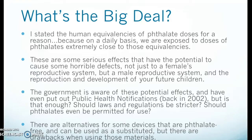So it's important to also point out that there are alternatives for some of these devices, specifically phthalate-free devices, and they can be used as a substitute in medical situations. However, there are drawbacks to using those materials, and that's a huge reason why there needs to be more research in this area.